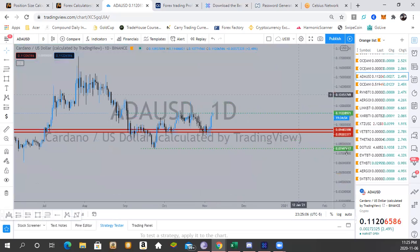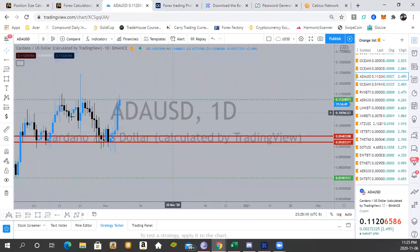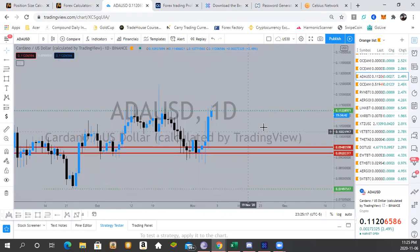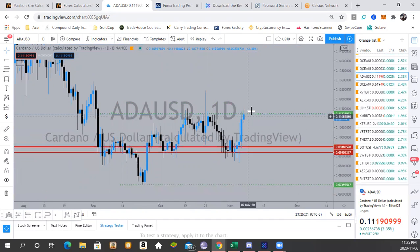You're about to get a daily close above this candle. Look at this. This rejected. Now this is going to continue upwards. All right, so right now, once this closes above this candle on the daily, where do I see Cardano going to?